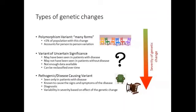So all of the chairs are working the way that we want, but maybe the chairs are different colors. We can sit in every single one of them. They don't cause disease. They don't fall over when you try to sit in them, but they are different. So these are things like differences in height, or differences in skin color, or hair color, or eye color. Color seems to be a pretty good example for this.